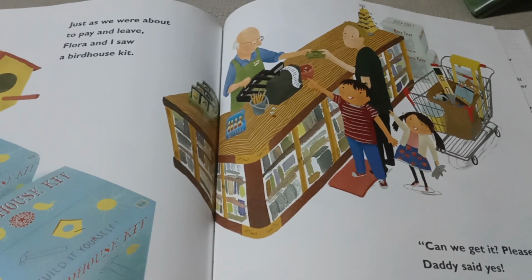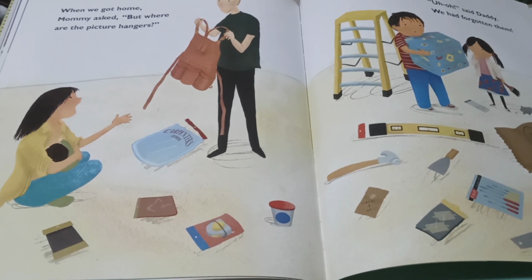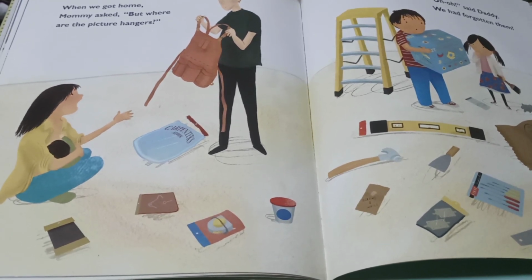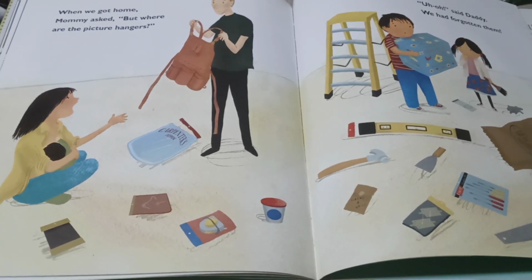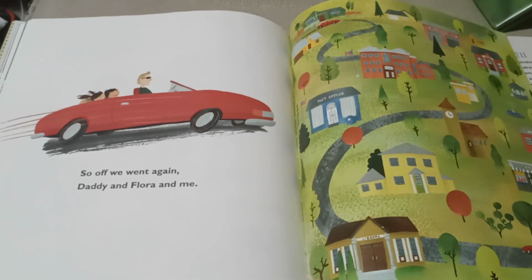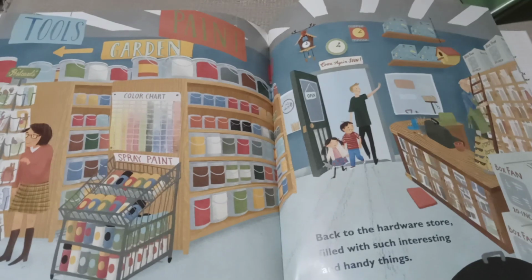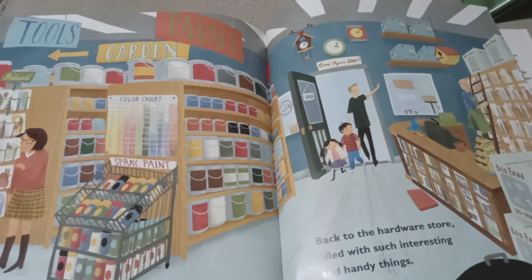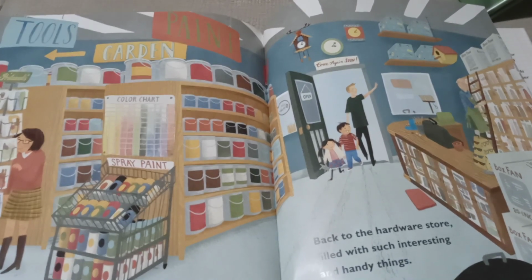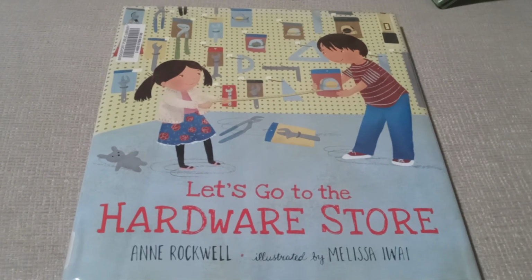Daddy said yes. When we got home, Mommy asked, "But where are the picture hangers?" "Oh," said Daddy, "we have forgotten them." So off we went again, Daddy, Flora, and me. Back to the hardware store filled with such interesting and handy things. The end. This book was called Let's Go to the Hardware Store.